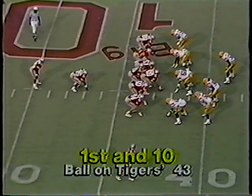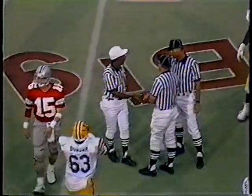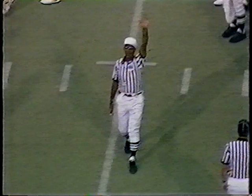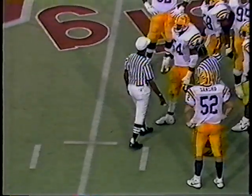Carlos came into the game today ranked 15th in the country in all-purpose yards, and his long kickoff returns will just simply up his rating in that department. This play did not beat the whistle. Penalty marker down before the snap from center. It looks like it's going to be a first and 15 for Ohio State instead of first and 10. Ohio State penalty, dead ball foul, illegal procedure.